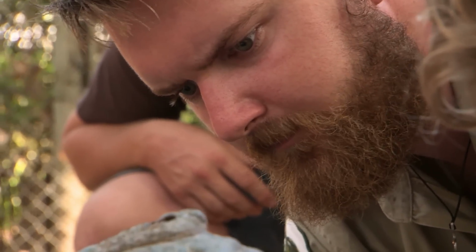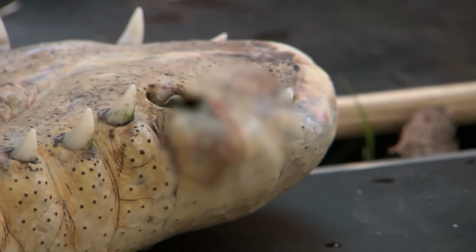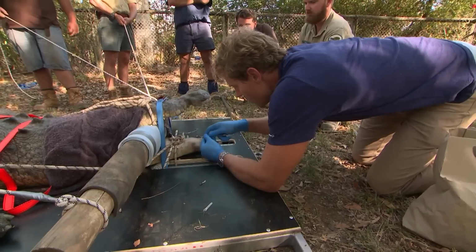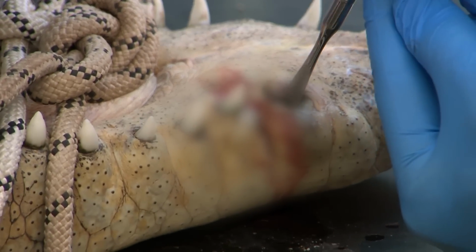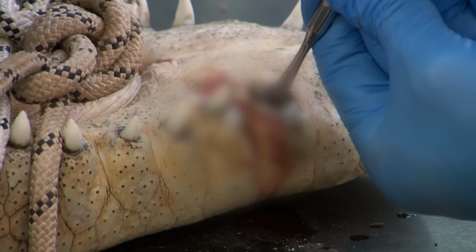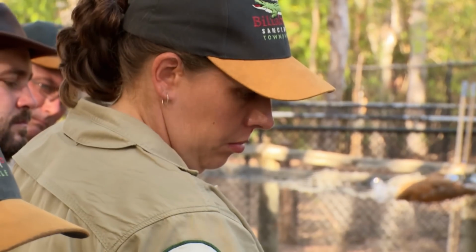Because crocodiles can replace each and every one of their teeth up to 50 times during their life, what's happened here is that Riley's tried to replace a tooth that just hasn't fallen out yet. He hasn't just done it once, he's done it multiple times. I'm just going to go digging here. This has now become serious crocodile dental excavation. I'm using my tools to dig in around the base of these teeth and hopefully remove all the fragments. While Chris gets to work, the team is closely monitoring the 45-year-old croc.